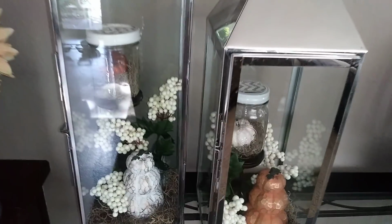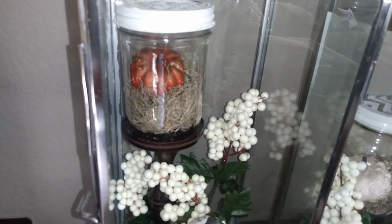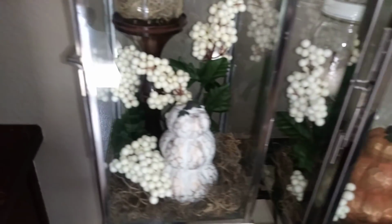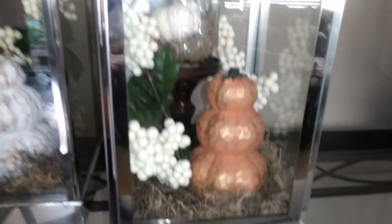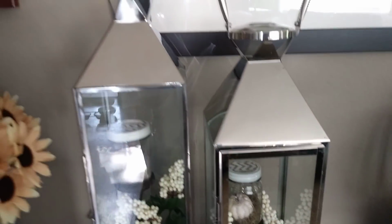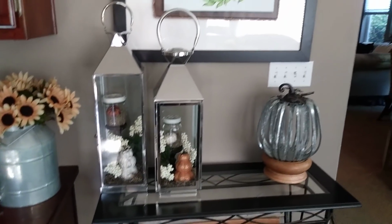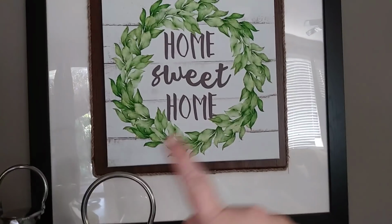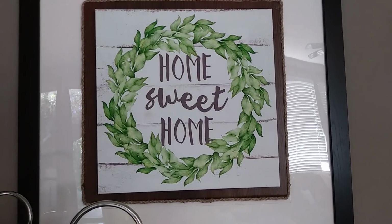My lanterns, and I put little apothecary jars in there with pumpkins and little pip berries and pumpkins and Spanish moss. And my lanterns from Pottery Barn that I've had for I don't even know how long. And then that picture. And then that canvas is from the 99-cent store for $1.99.